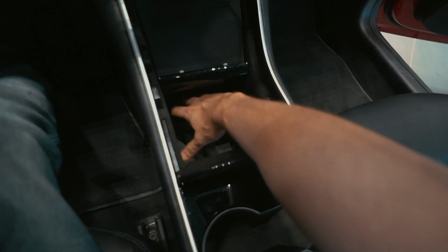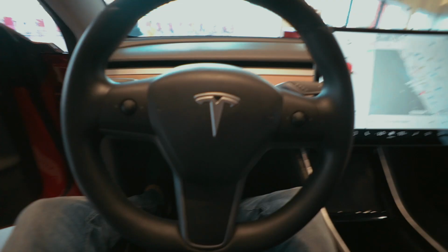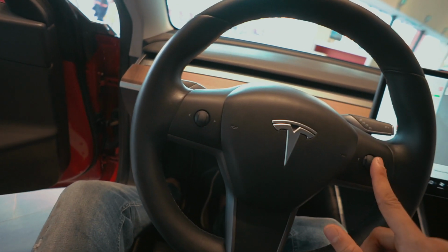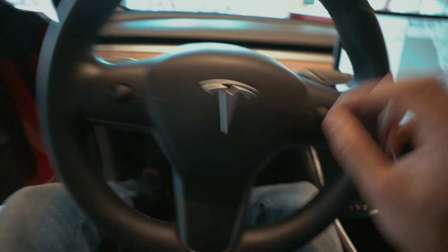Like, guys, that is deep. My whole hand is inside there. There's also some space here. More space, guys. More space. Now, in order to control the car, you also have these two clickable buttons over here, and this is kind of strange.